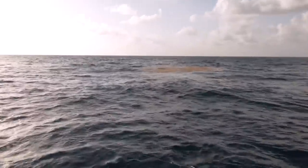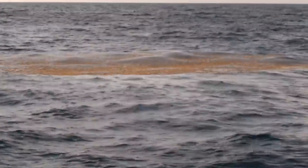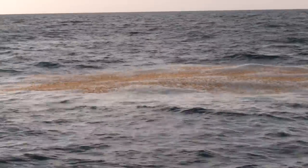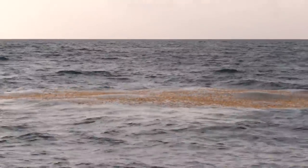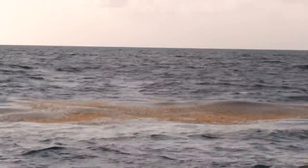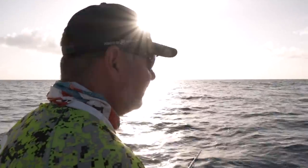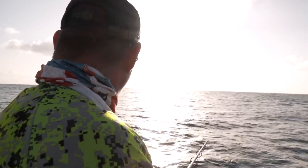You know, it's definitely concerning how there's just zero life. That's a pretty solid patch of grass. Right, you would think it should have all the life on it. You would see some bait, you would see little runners. Jacks. Yeah, jacks, triggerfish, everything that comes along with it, but I'm not really seeing much right now. Okay, we move on.